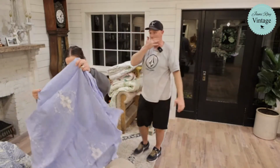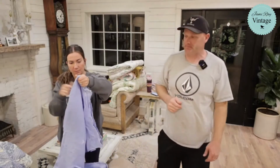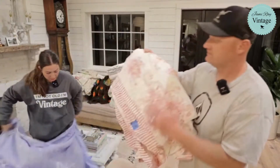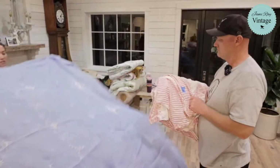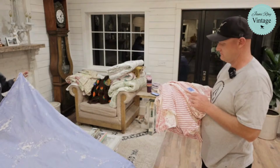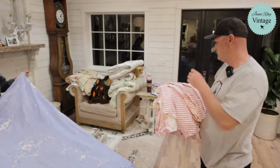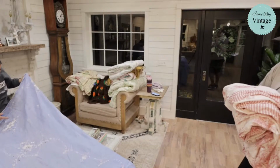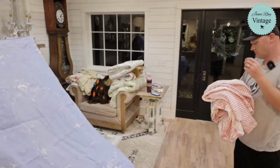All right. This is an embroidered tablecloth. It's $24.95. I think it would fit your standard six top. So what's that, like a 60 inch table? And what I love about it is it's got a design in the middle, almost like a built-in runner. It's in pretty good condition. It's got a couple of imperfections in it, but overall it's just a darling, darling tablecloth.